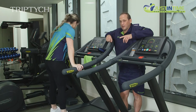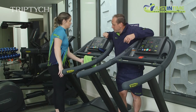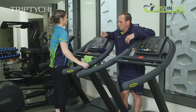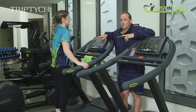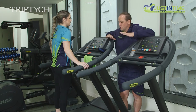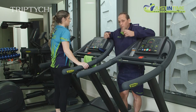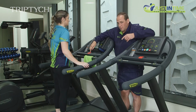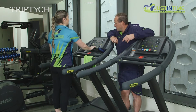Now the other part is a safety device that, Courtney, grab the clip. You can clip this onto the bottom of your t-shirt if you would like to, and should something go awry, which we'll show you at the end of the demonstration, and you were to fall off, it will pull it and turn it off straight away. Now, what I'd like to show you now is just how to start it. So you'll see there's an emergency stop button as well, but we're going to press start, so we'll do that.